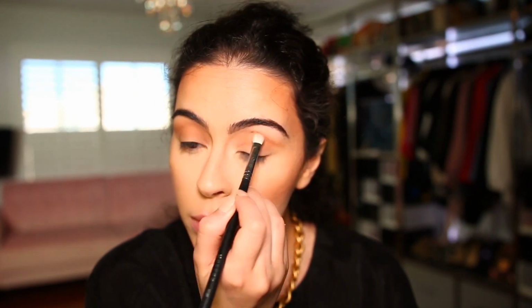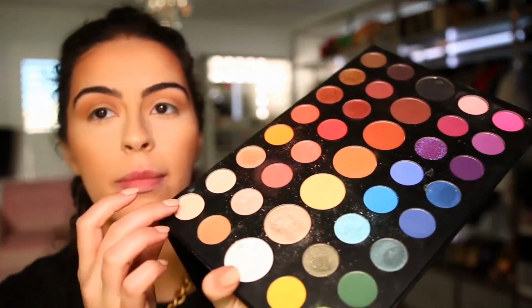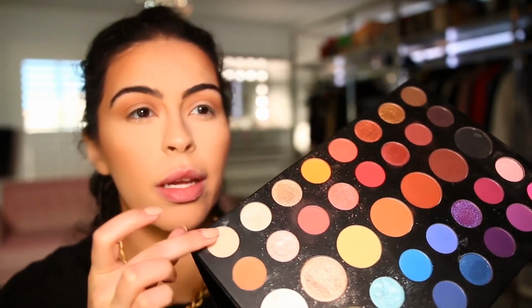I'm grabbing my James Charles palette and I'm just gonna grab this bone color right here. Just gonna use my fingers and put that on my lid just so it could brighten it up a little bit.